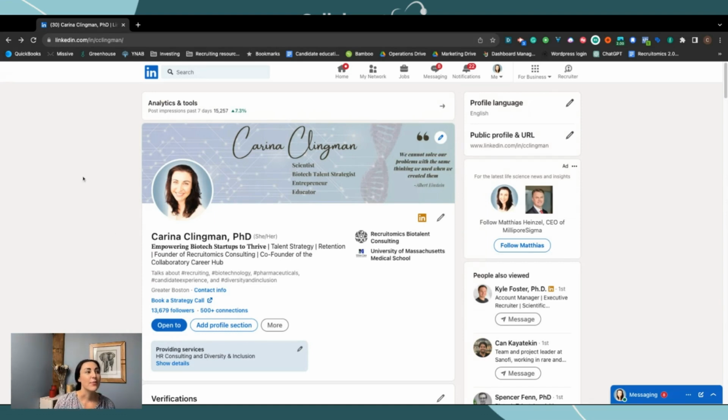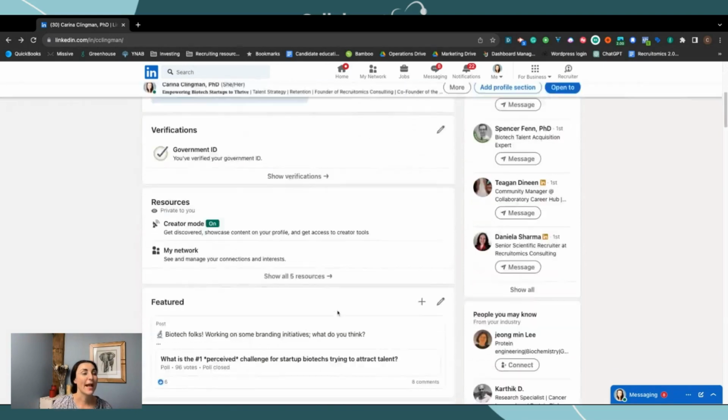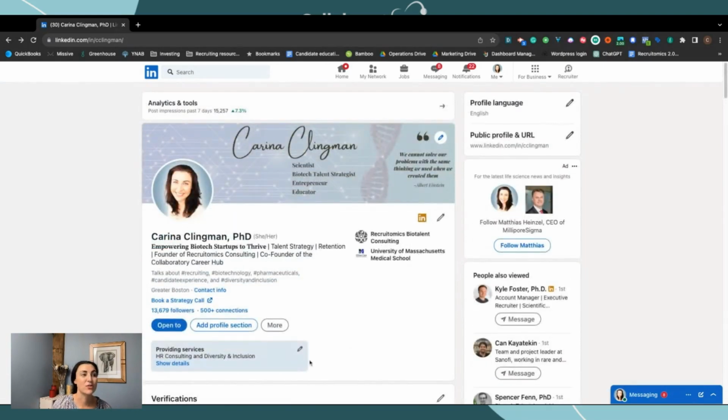But either way, this top square is your most valuable piece of LinkedIn real estate. So you want to pack it full of information because anything below that, people are going to have to start scrolling. You want this first impression to be really strong. So to that end, a lot of people just have the boring stock LinkedIn banner here. You can put whatever you want here.